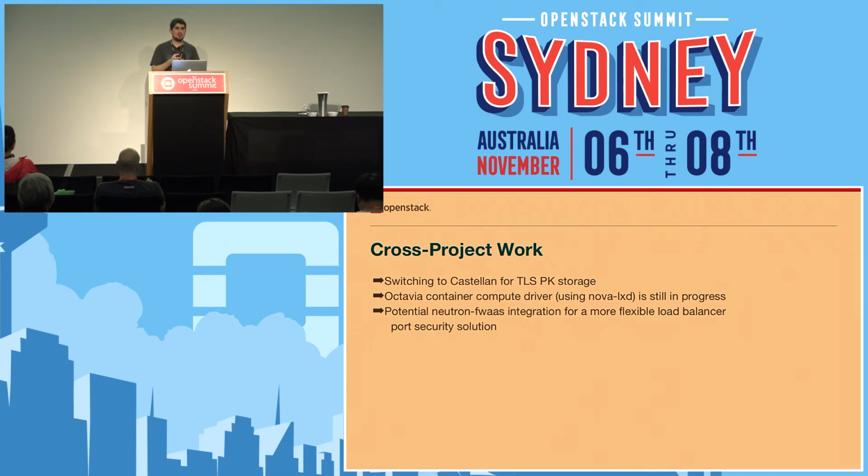Also, we're still trying to work out container support for our compute driver. We have a Nova LXD patch that's been in progress for a while. We were waiting for some bug fixes, but that should be pretty close to ready. And we're looking at Neutron Firewall as a Service integration because there's some concern right now about the backend members having to allow a sort of open policy to allow traffic through, because the possible IP range is basically all of your compute environment for the ingress for that. So we're looking at a way to maybe integrate with Firewall as a Service to let that happen in a more secure way.